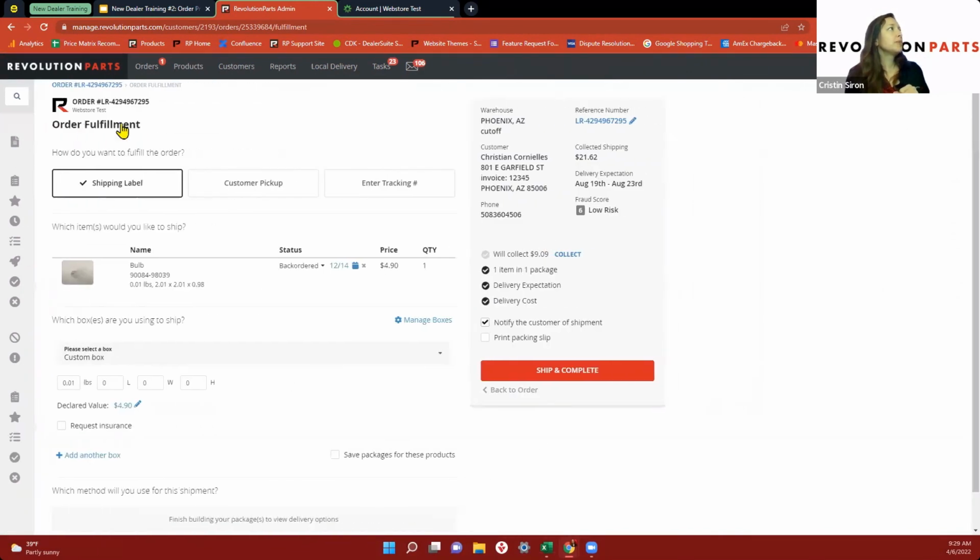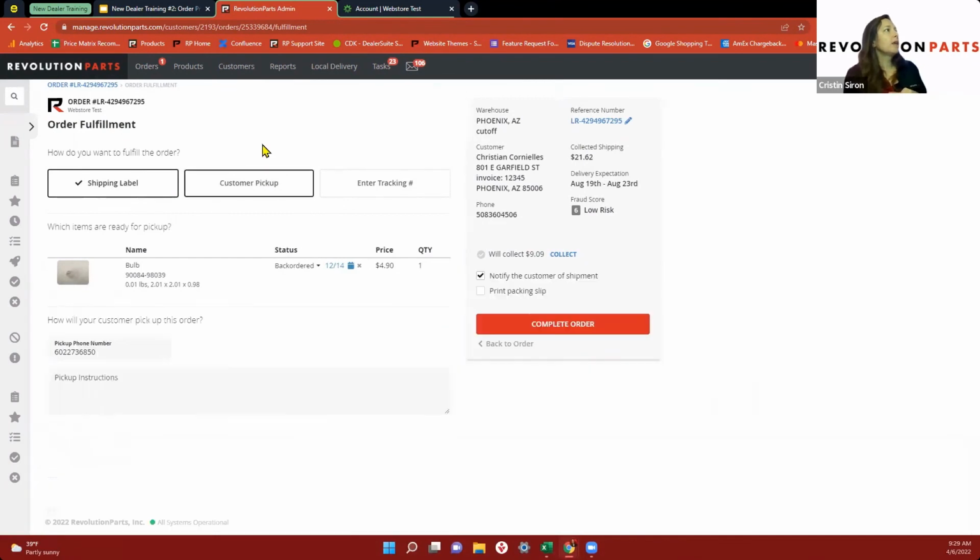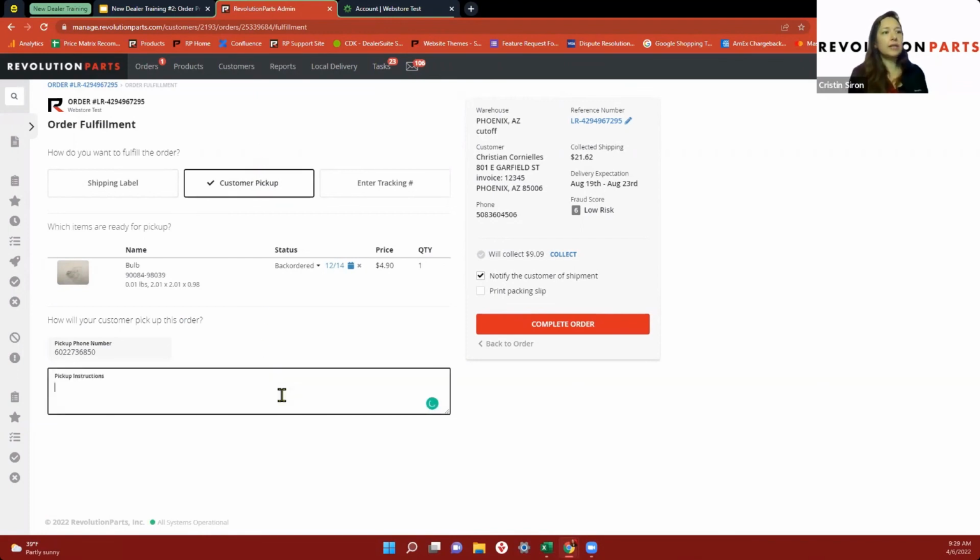Now, we're going to jump back to the shipment screen real quickly and touch on the other options that we have. In cases where this will be a local pickup, and this is determined by a radius that you set for all of your selling channels within your shipping methods, you can change the order fulfillment to customer pickup and make any notations here for your team internally and for your customers' records.